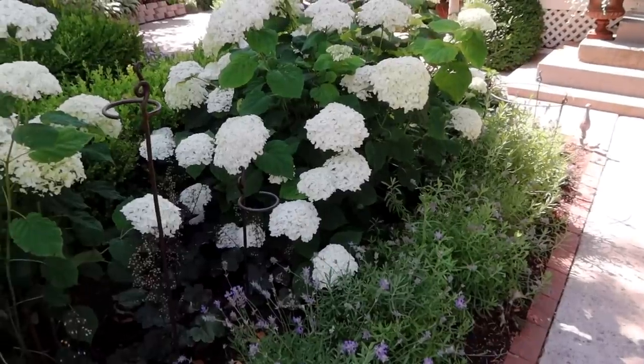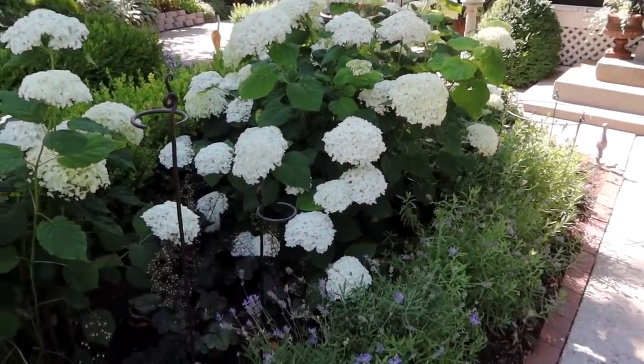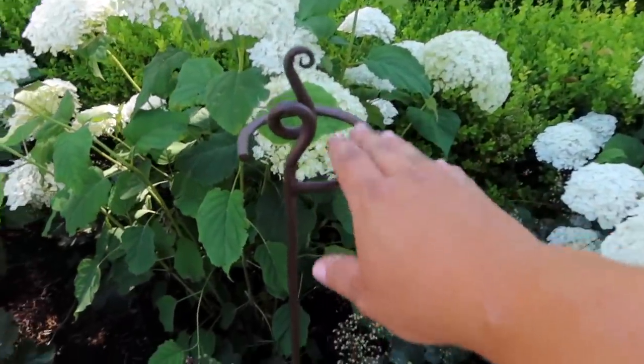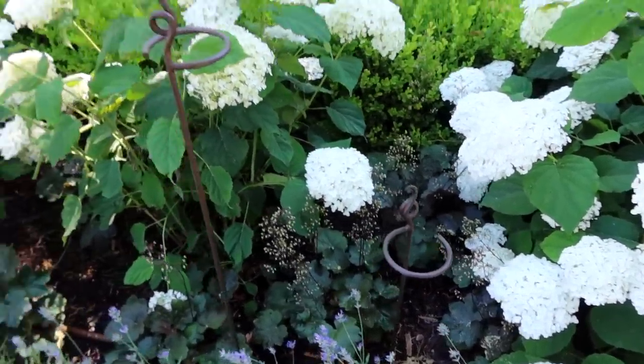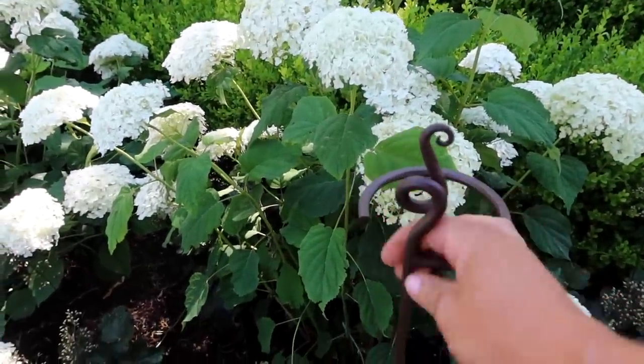The last things from Gardener's I want to show you are these plant supports. I forgot I put them up here in the flower bed where it's a little nicer to look at them. So this one is a single stem plant support, 46 inches tall. And then this one right here is 30 inches tall, so depending on what you need to stake. They're just something nice and sturdy and a little bit more decorative.